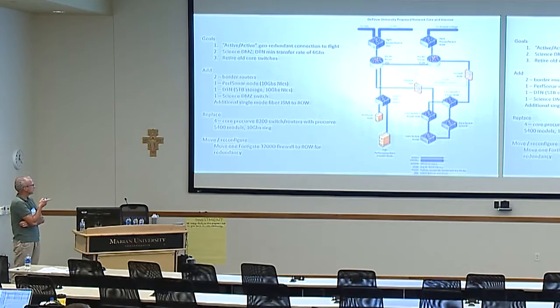The other thing we're doing is splitting our firewalls. Right now they're housed in the same building, so we're going to split those apart and make those two geo-redundant as well, so that if we were to lose our main data center, the rest of campus would still have a connection to the internet.